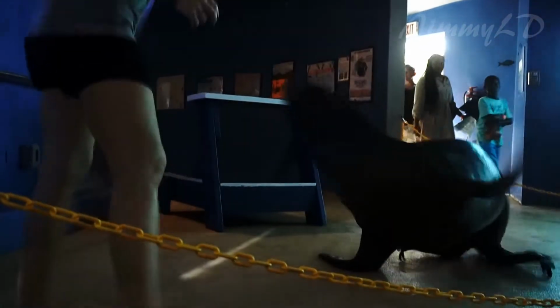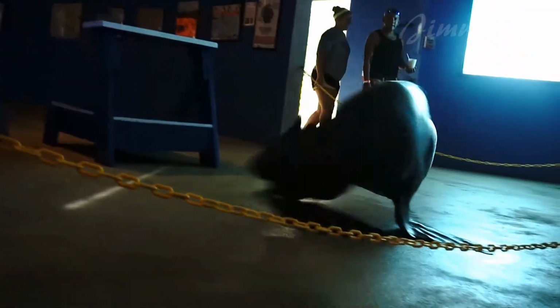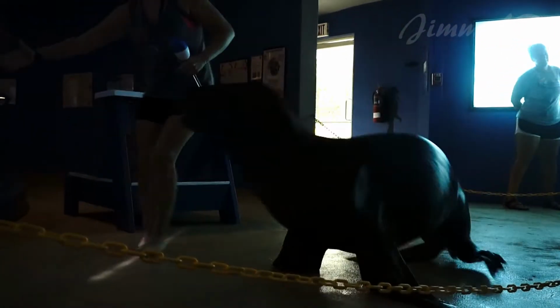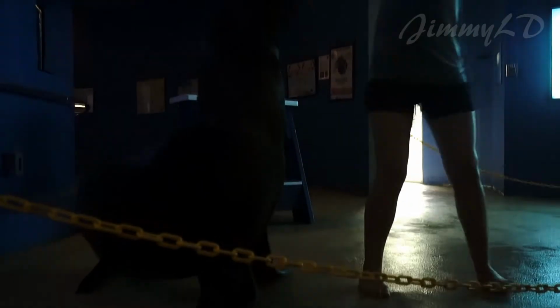Nope, they've got these big floppy flippers that they get around on just fine. In fact, they can move pretty quick. Sea lions can go up to 15 miles an hour on land. Rami's kind of a slow, lazy guy, so you're probably not going to see that today. But they can do all kinds of cool stuff.